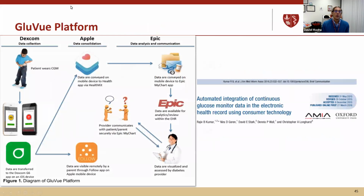So we've got this paper by Rajiv Kumar, who is still an adjunct faculty, but he moved to be full-time at Apple, and he still sees patients in clinic a couple of times a month with the fellows. But he developed this system, and here's the publication if you want to read more about it. So it basically used Apple Health Kit. We've got the patient wearing the CGM, the data can go up to the cloud via the G6, then via the Apple Health Kit, we're able to get it down into Epic, and we're able to then see that and communicate back to the patient.